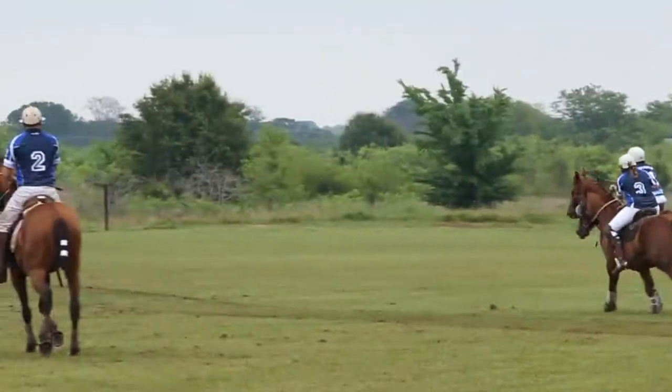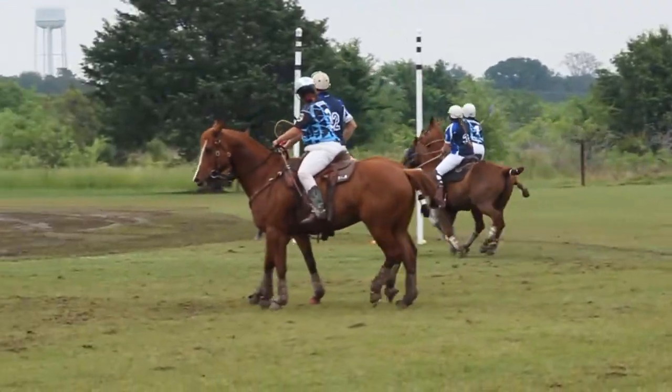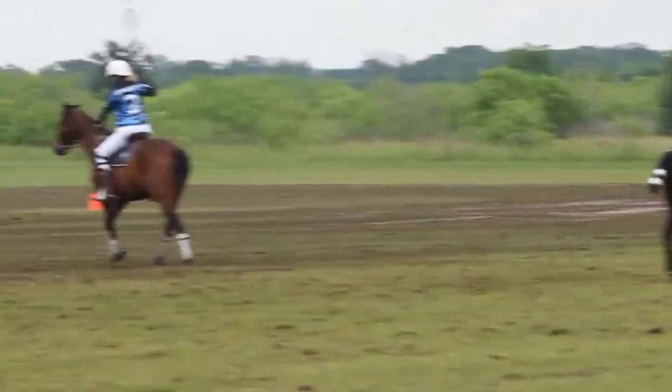Gusick, she likes to do those little hard angle shots. Let's see if she chucks another one in. She does, and that works out. Bang, that's a goal.